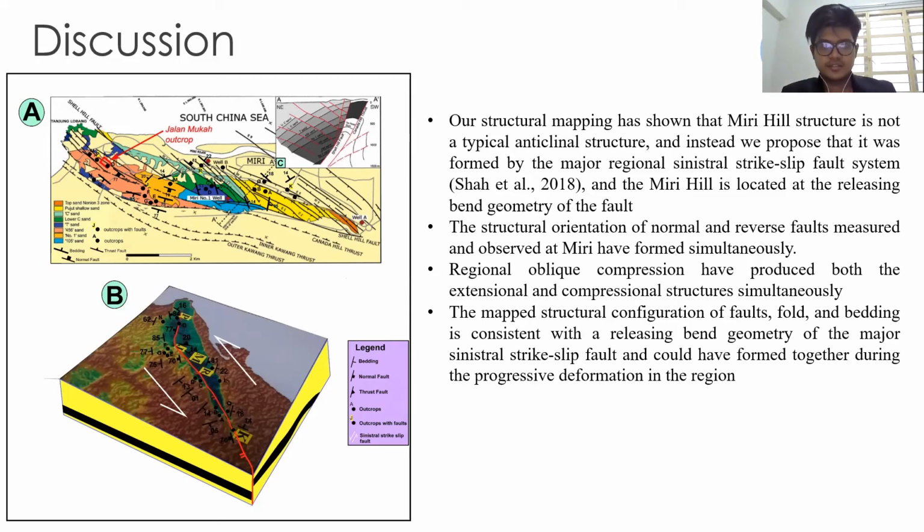So this is on a regional scale, but on a local scale, when we focus on Miri, the compressional and the extensional direction of all these structures indicate that this hill has indeed formed under the influence of a left lateral strike slip system. This left lateral strike slip system that controls the deformation in Miri Hill is one of the subsidiary fractures that came from this simple shear mechanism. So it is a very important system.